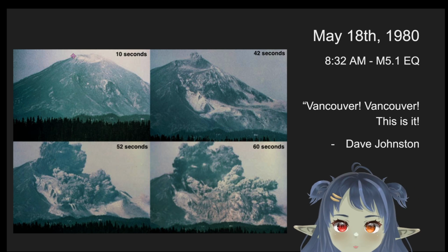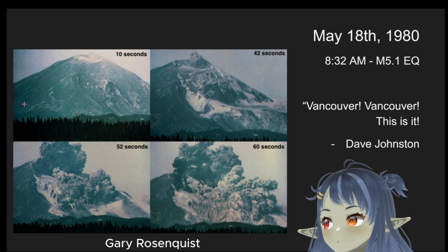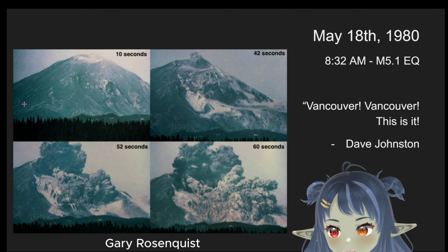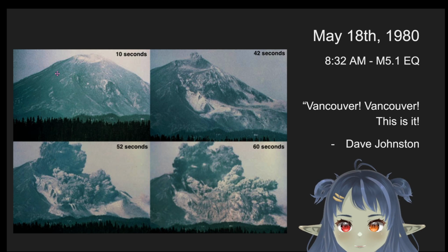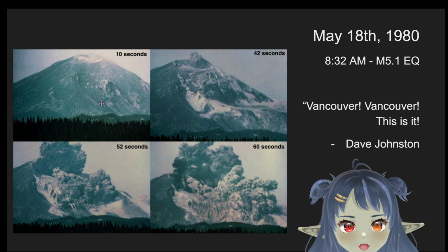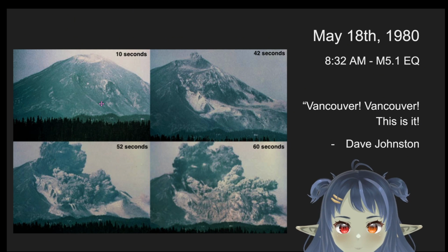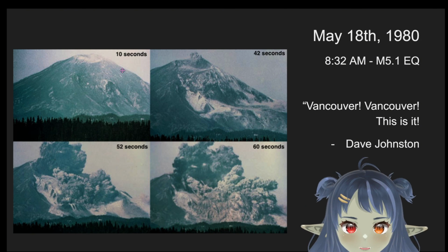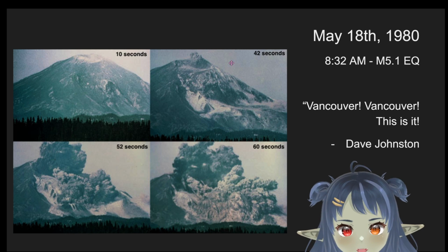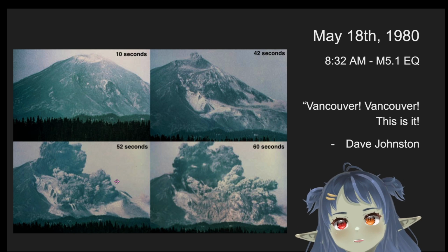This volcanic eruption was not actually filmed, but a photographer, whose name I'm blanking on, snapped a bunch of photos consecutively to get the images that I'm showing here. So this is Mount St. Helens 10 seconds after the earthquake. Well, okay, I shouldn't say that. The volcano didn't fully start its collapse until 25 seconds after the earthquake. So this is 10 seconds into the landslide. This is 42 seconds from the landslide. This is 52, and then this is 60 seconds.